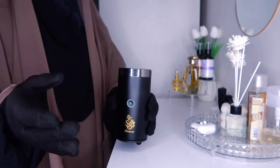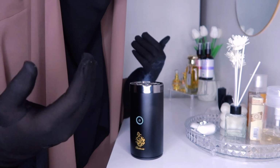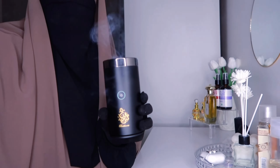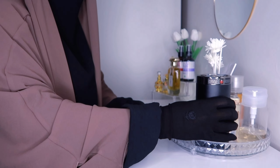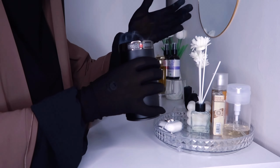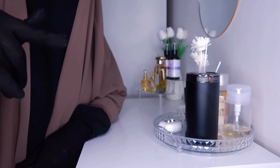Wow. Subhanallah. What? That works so... Oh, and it smells so good. Subhanallah. Wow. Guys, I'm shook. That worked so fast. This is at Shein, guys. You'll need to tap into it. Because what? Subhanallah. And it smells. Oh, it smells so good. So much easier than using the charcoal and burning it.